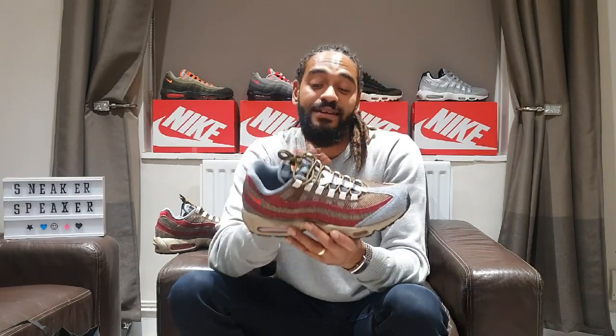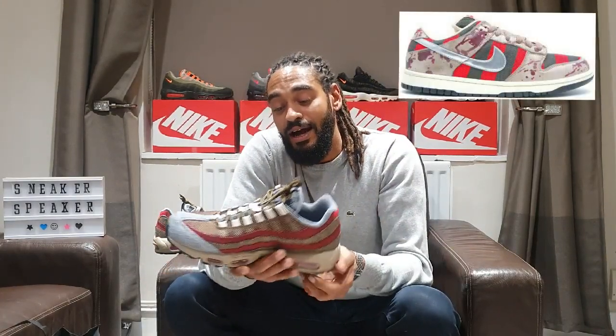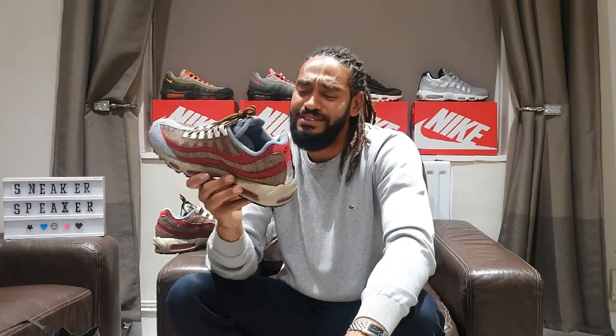We've seen this theme before on a dunk, but I think due to some legal issues with it being too similar to the actual Freddy Krueger thing, I think that got pulled, and Nike had a legal battle with them regarding that. But man, these are piff, man.